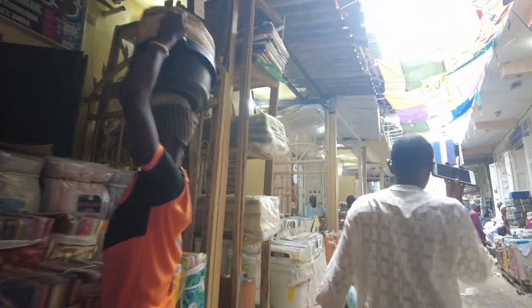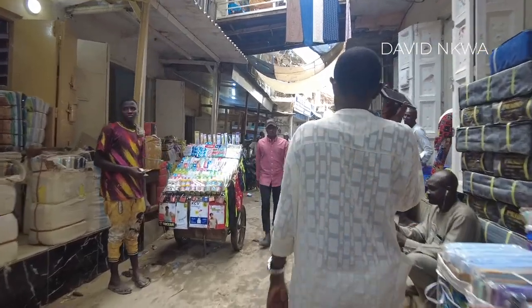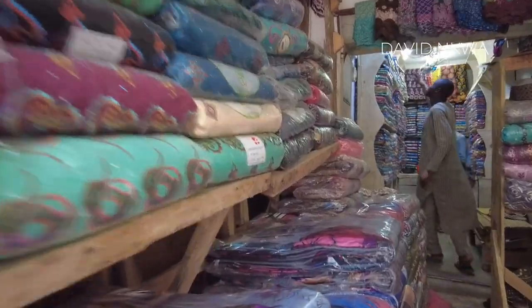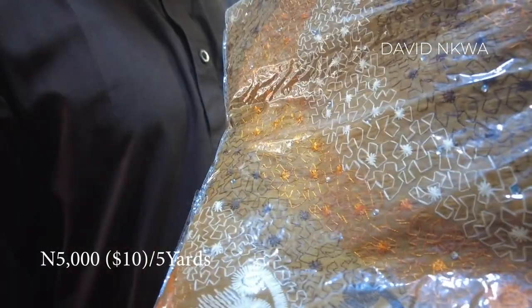I'm not sure about that material, it looks somehow. It's not what women will use. Why is it not women's material? That material is somehow. This one is 5,000. How many yards is it? 5 yards, 5,000.